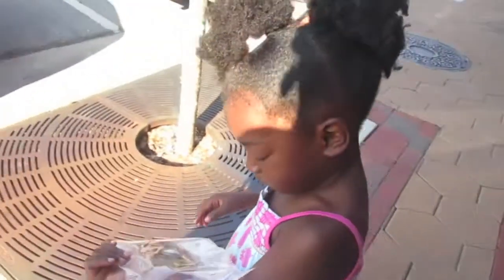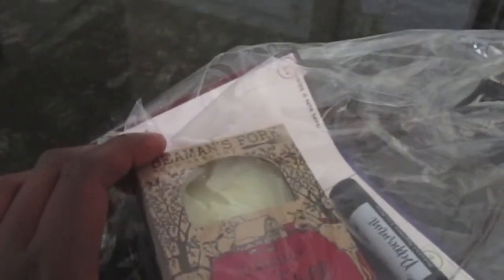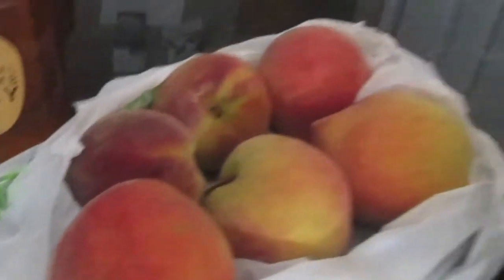Okay guys, so let me show you really quick some of the few things I got from the farmer's market. I got this goat's milk, handmade soap, tea tree, and a peppermint lip balm. The honey, pure honey with the honeycomb in it. I got that and some peaches. And that is it, really quick. Didn't stay too long as you guys noticed.